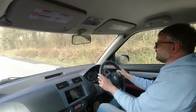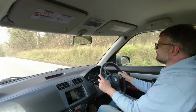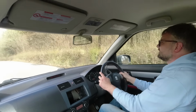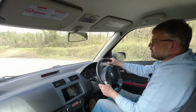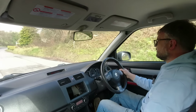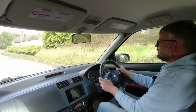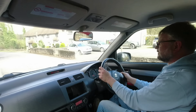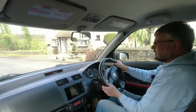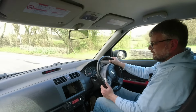The ride is very firm. It's quite a broken up surface here in places, but actually it's not that uncomfortable. It's a little jiggly, but it's not horrible. Yeah, what a nice little car to drive. I've always wanted to drive one of these modern Suzuki Swifts. This is the first opportunity I've had. So it's taken a while, but I'm glad I'm finally there.